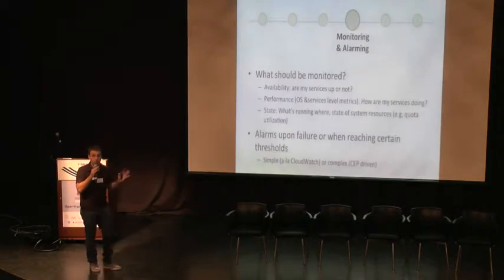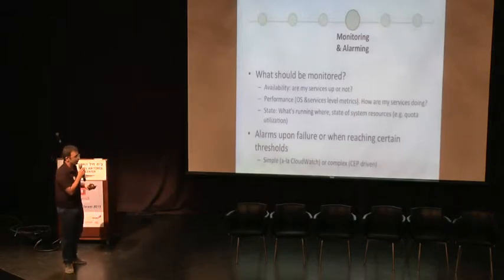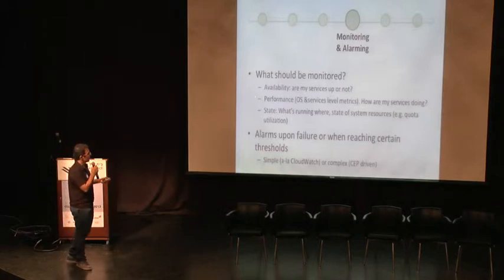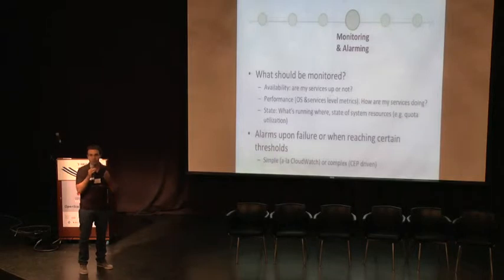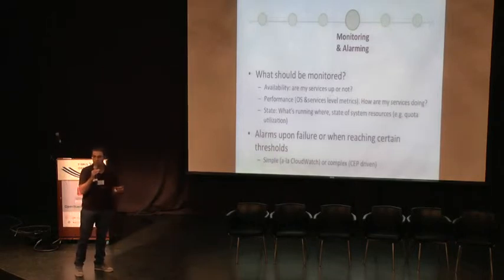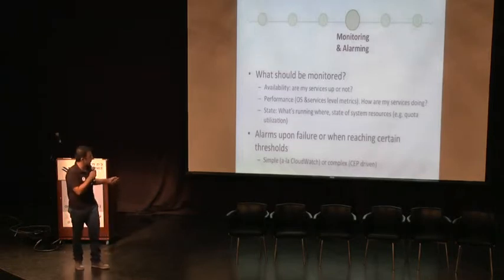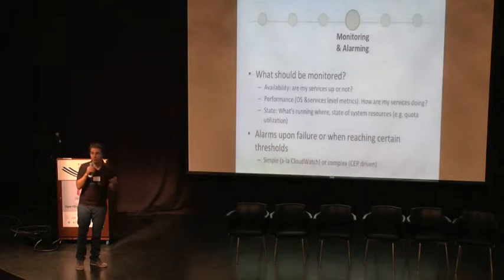Then we talk about post-deployment. Post-deployment is about first and foremost monitoring. And there are a lot of things to monitor. The basic thing is availability. You want to answer a simple question: is your service up or not? You don't really care about individual servers or instances, or if a certain node fails or comes back up again. What you really care about is whether your service is responding and whether your users are getting the service that they need.